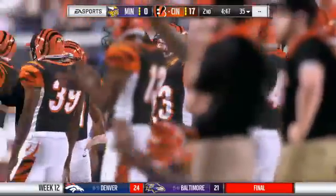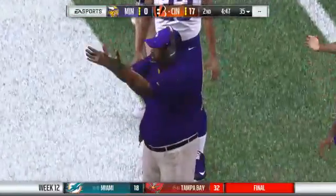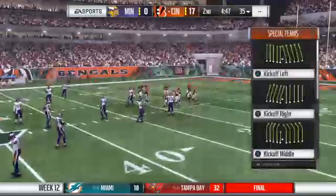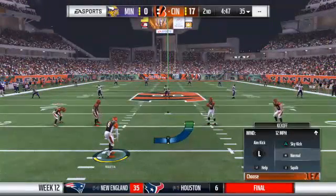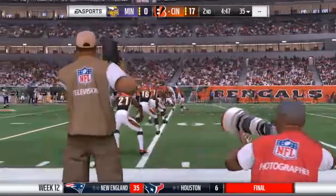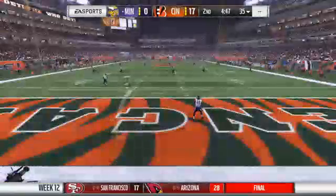So they recover the fumble in plus position, but they can't go anywhere. In fact, they go backwards, but they do get a field goal out of it. They'll take the 3, but in a lot of ways, they feel like they let themselves down by not capitalizing, and they definitely let the defense down for getting the key turnover.